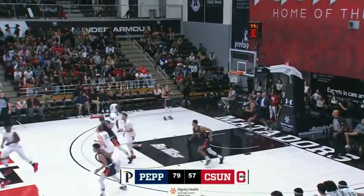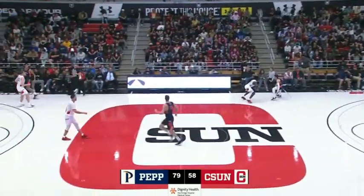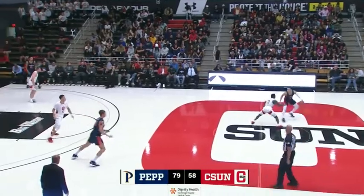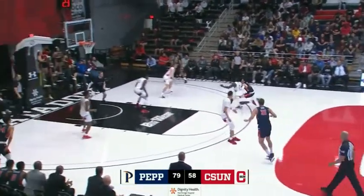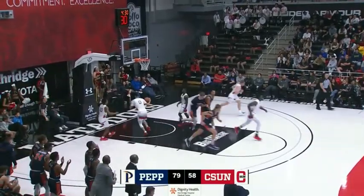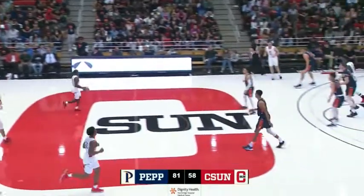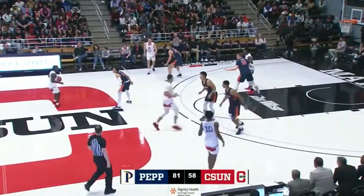How about that? Making his free throws. Matadors down 21, 79-58. Here's Colby Ross up the right side, working against Terrell Gomez. Ross, high stepping, right of center, 18-footer, yes. Kind of pushed off a little bit to create some space, but boy, when that shot was open, he drained it. 23-point lead, 81-58.